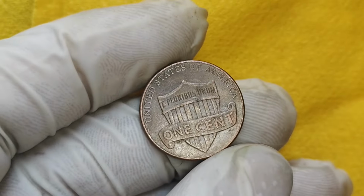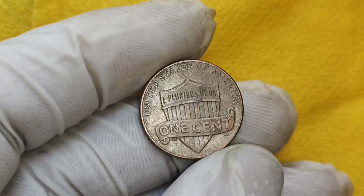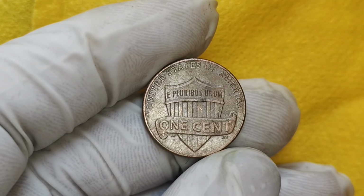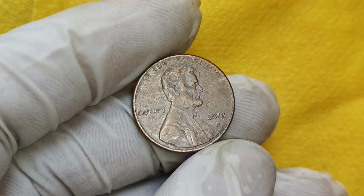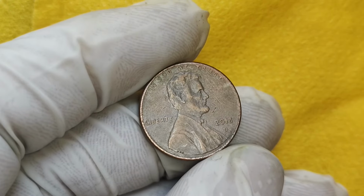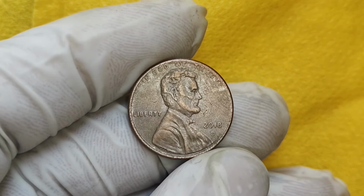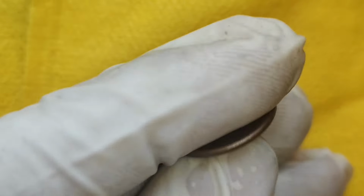While the idea of a 2018 D Lincoln penny being worth $2.9 million is tantalizing, it's essential to approach such claims with a healthy dose of skepticism. However, the world of coin collecting is full of surprises. New discoveries are made regularly, and today's ordinary coin could be tomorrow's treasure. So, next time you find a penny, take a closer look, examine its details, research its history, and who knows? You might just stumble upon a fortune.